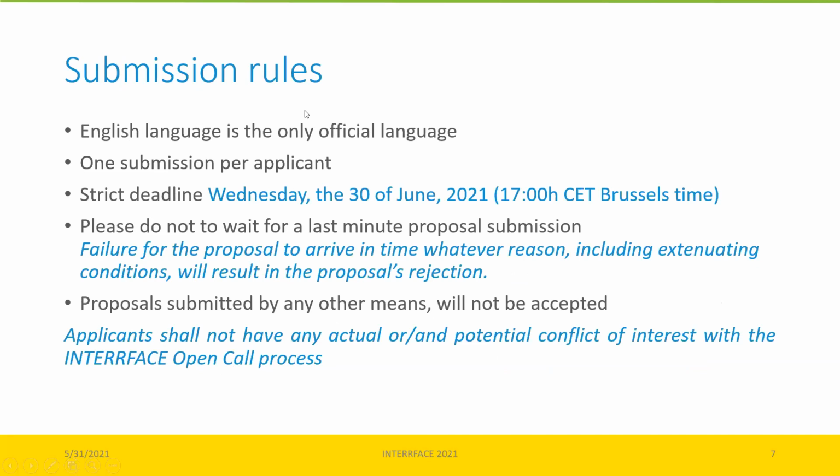Some submission rules. English is the only official language. Please be sure that no part is written in any other language. One submission per applicant will be accepted. This means that if more than one is identified, we will evaluate the first one submitted. The deadline is strict, so please do not wait until the last minute to submit your proposal, in order to avoid any failures. Submissions will be accepted only through the portal via the submission tool, otherwise they will not be accepted. And one further key point is that applicants shall be sure that they do not have actual or potential conflict of interest with the Interface Open Call processes.